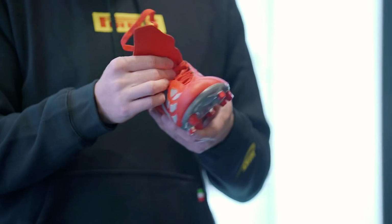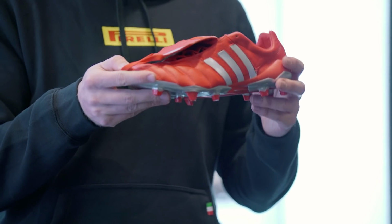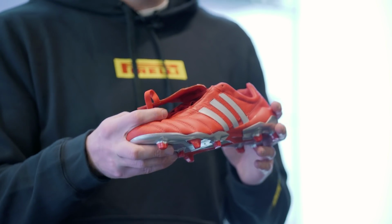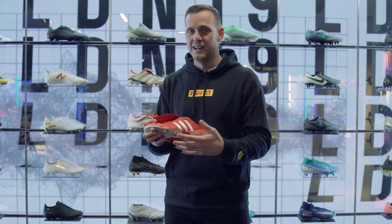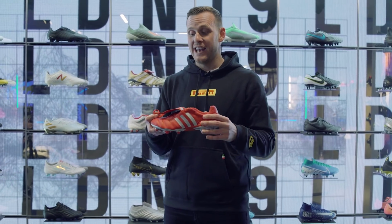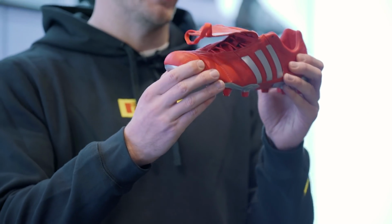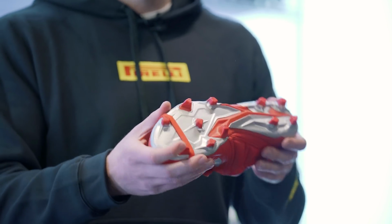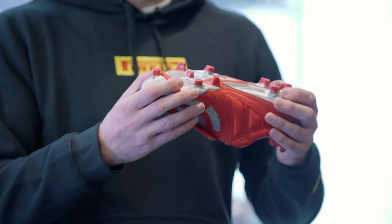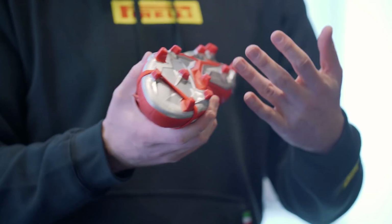Now, what you're getting here is an upper that is almost one-to-one with the original Predator Mania design. When we saw the Manias first remastered with the Revenge Pack, a lot of people questioned that there wasn't a leather upper, it was a synthetic upper, the coloring wasn't right, and what you're getting now is a boot that is almost one-to-one when it comes to the upper. But Adidas have given us a redesigned sole, the same kind of sole plate you're seeing on the Pred 19, to give you a modern day boot that you can actually wear on pitch.